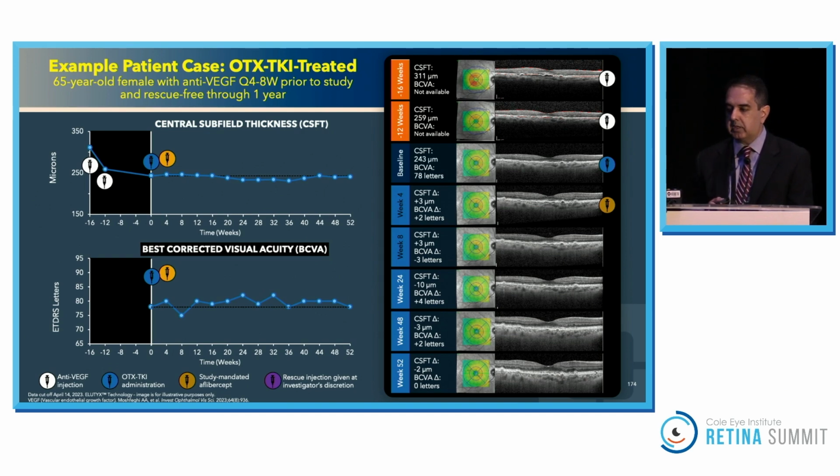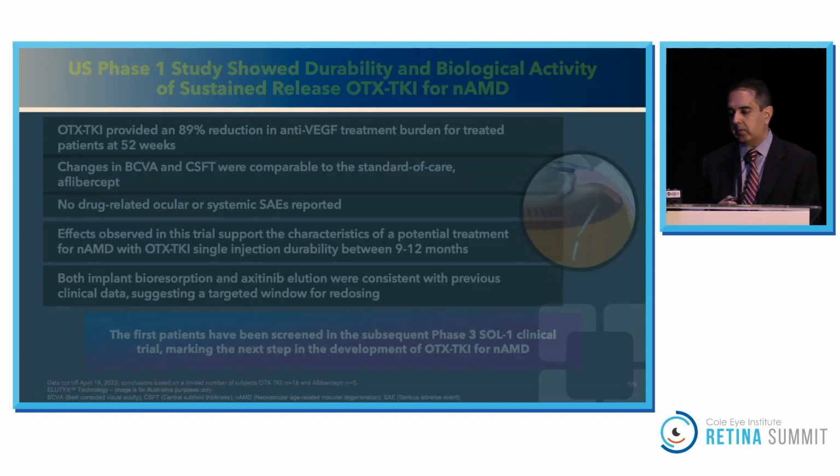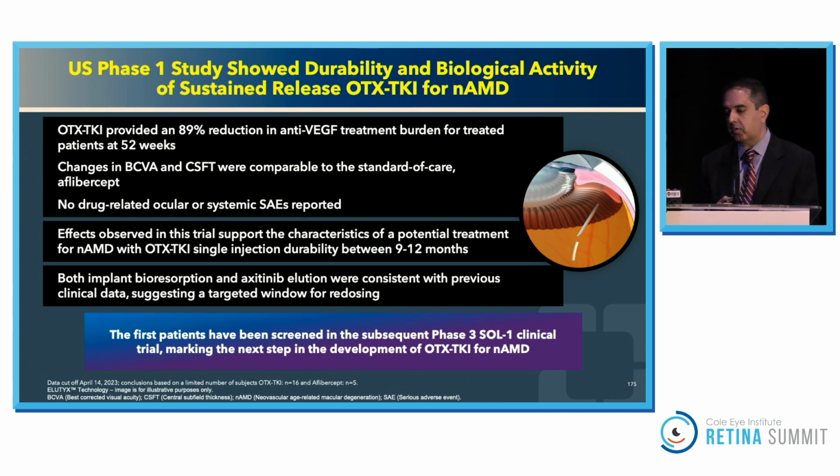You can see the patient received an anti-VEGF 12 weeks and 16 weeks prior. They were randomized to receive the OTX TKI implant at baseline, and one aflibercept injection was protocol mandated. And you can see this patient was able to maintain vision with a really dry retina the entire time. I would say this is better than we would expect to see in clinical practice. Some people might say this is just natural history, but I would argue that I don't see many patients like this in clinical practice that were able to maintain this long and not be treated like this. And I think that shows you the potential of the drug over time.